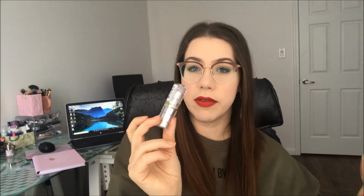What can I say? I just was attracted to the packaging. I love the sheer glossy lip trend that's going on right now. Sometimes you don't feel like wearing a full out lip gloss, and sometimes you also don't want to wear a full out lipstick. So this is kind of like a happy medium. It's like if a satin lipstick and a lip gloss had a baby, it would be this. So super pumped about this.